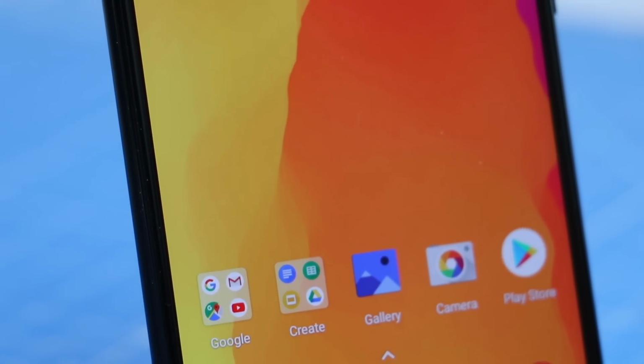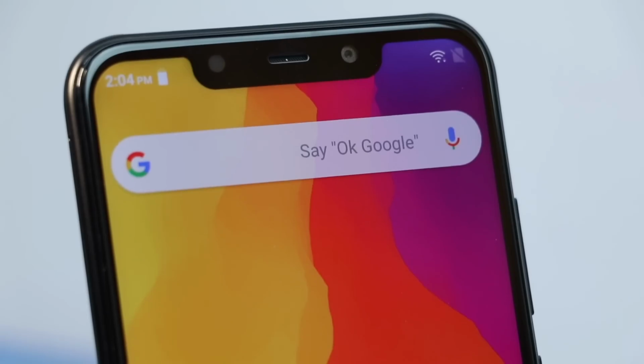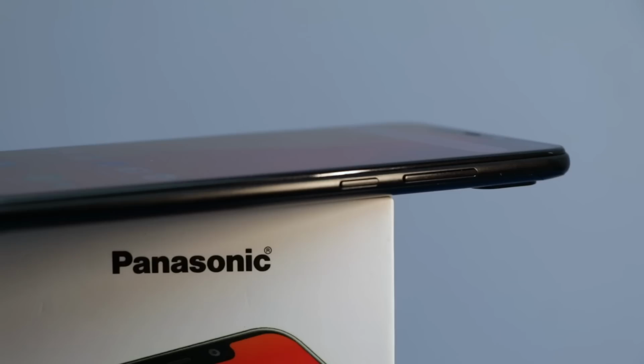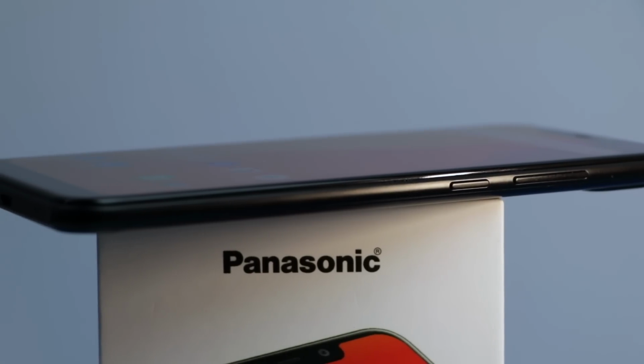It comes with 19:9 aspect ratio. It comes with 2.5D curved glass for a premium touch feel, and the phone does feel quite good and rich to hold in hand. The phone is quite slick and slim, and it's only about 8 millimeters thick, while it still houses a large 4000 mAh battery.